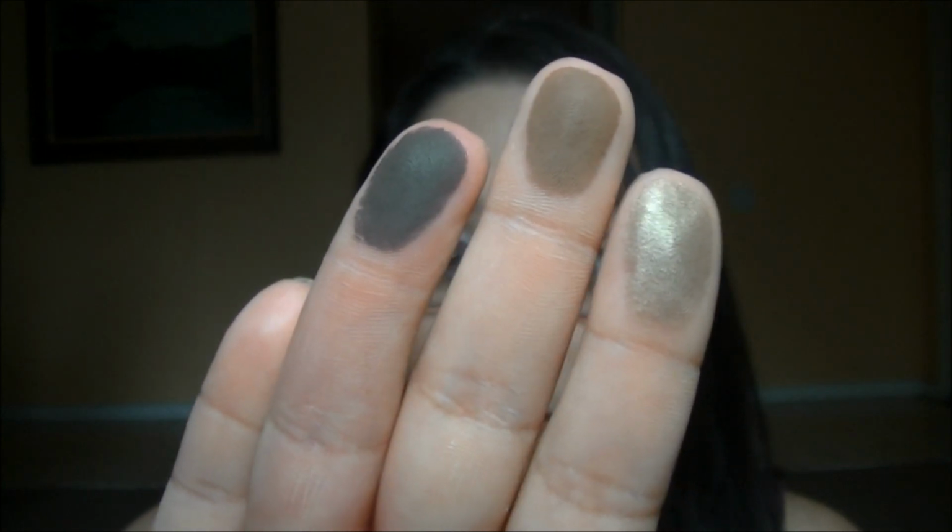And these will all be with just one swatch. So I'm not going over them twice. I'm just swatching them with my finger and then going straight to my hand. I'm not reapplying. So here are the next 3.